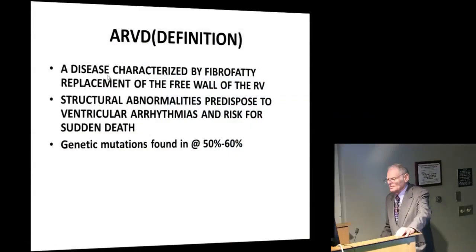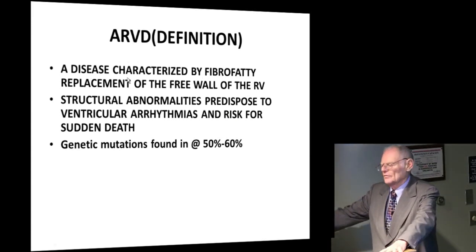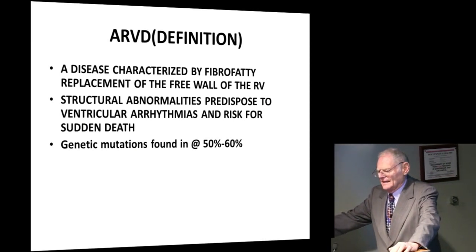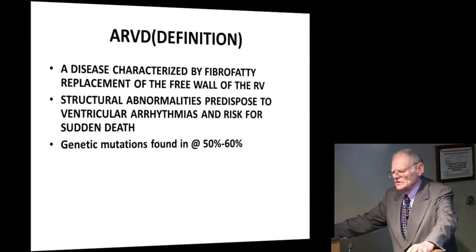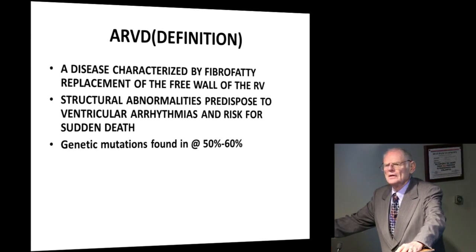The proper term is ARVC. It's really a cardiomyopathy, but it's a disease characterized by fibrofatty replacement of the free wall of the right ventricle. And a very important feature of this disease is the arrhythmia portion of it.